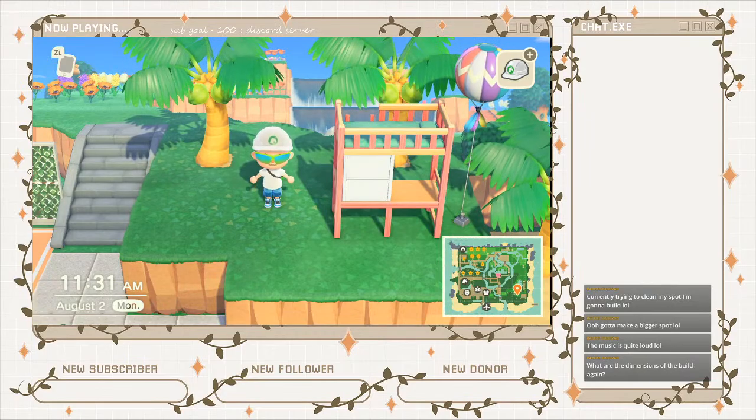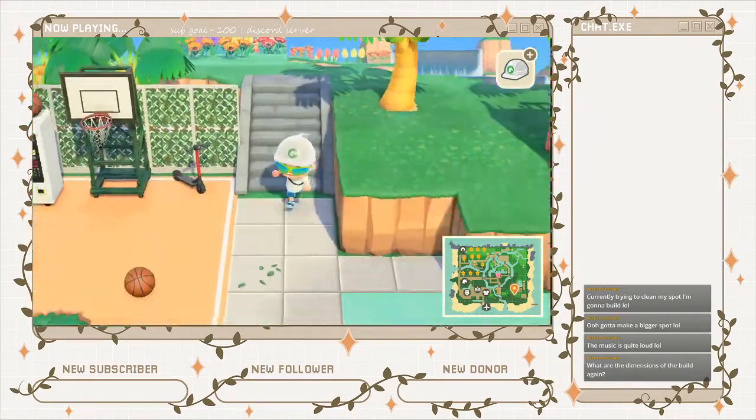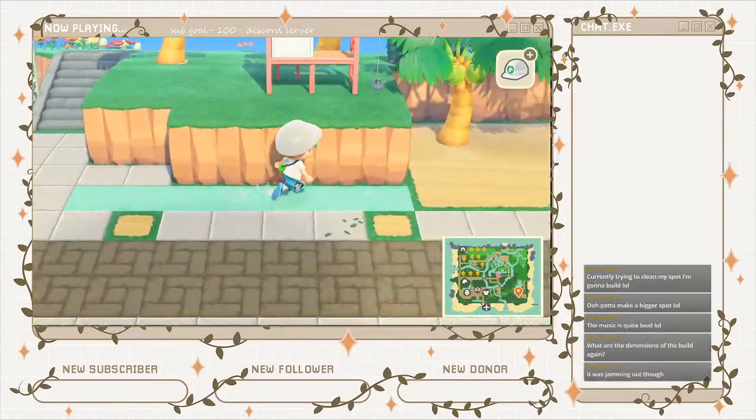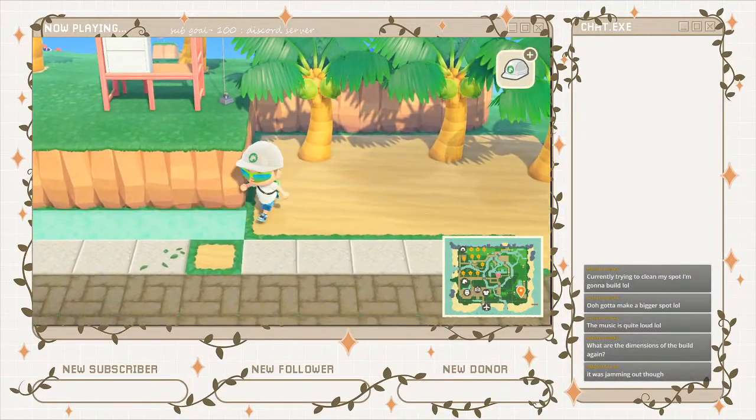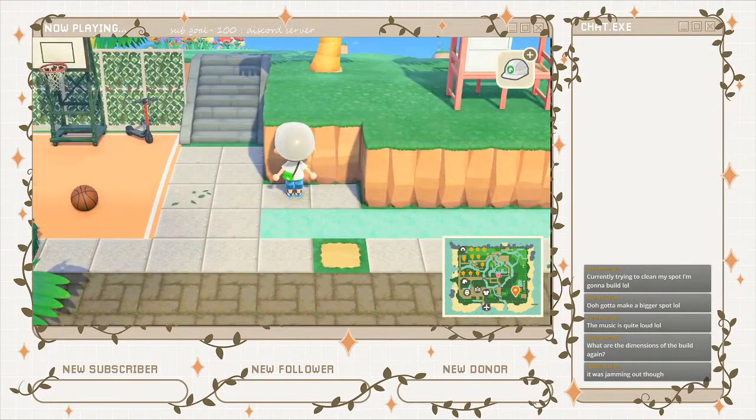The dimensions of the build. So I've got on the bottom floor, you really only need to have 4 spaces here. 1, 2, 3, 4. I have a 5th, and then I've got a 6th and 7th for just like that brick.